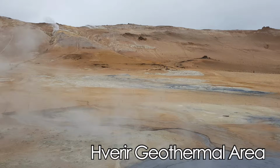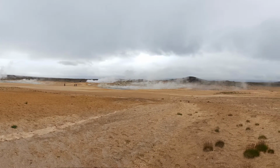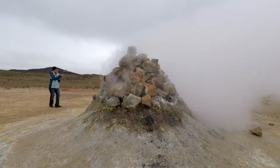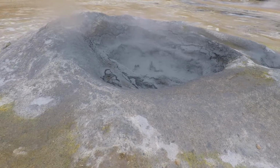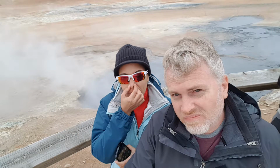Now, in this area we almost felt like we were explorers on another planet, because the Earth is a sort of orangey, beigey color. There's no vegetation. You've got the steam coming from the ground, rocks, bubbling mud. You were on a different planet. You just got to experience things you see in science fiction for yourself. And the sulfur smell is definitely there.